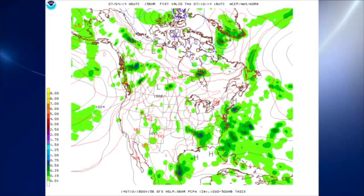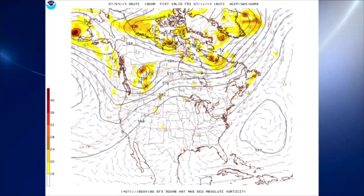Not much change to the pattern on Friday the 11th, as we see the ridge building a little bit stronger, especially over the central part of the country. So we're not seeing much in the way of change, but temperatures just climbing up into the lower 90s, so back to what we typically see for the middle of July.